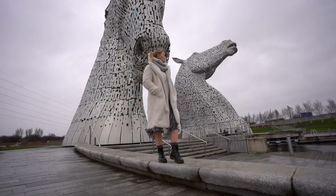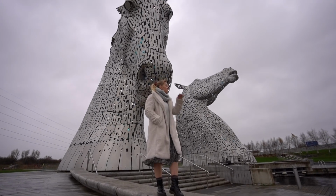So we always forget just how big the Kelpies actually are. When you get up close to them, they're literally towering above you. And even when you drive past them on the motorway, you can see them from quite a distance. They're huge. Absolutely amazing, but it is definitely time for a hot drink because I cannot feel my fingers. Let's go and get a coffee, please.